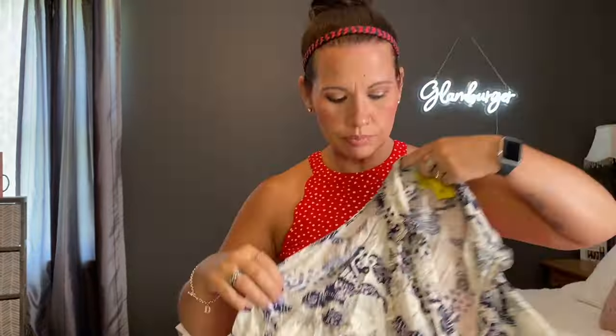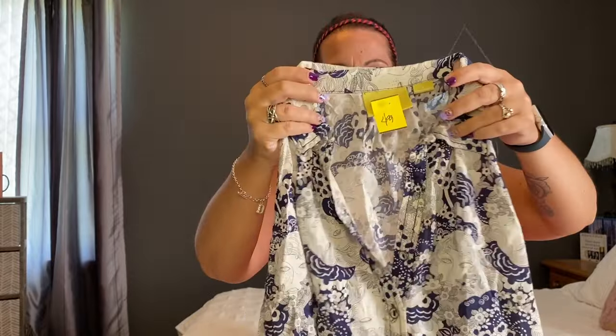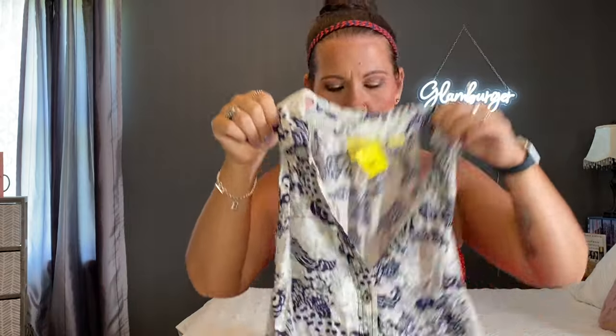So I said, girl, you're getting it. It is just like a sleeveless kind of top with a collar. I usually never go for things like that, and so I was like, I'm going to try it.